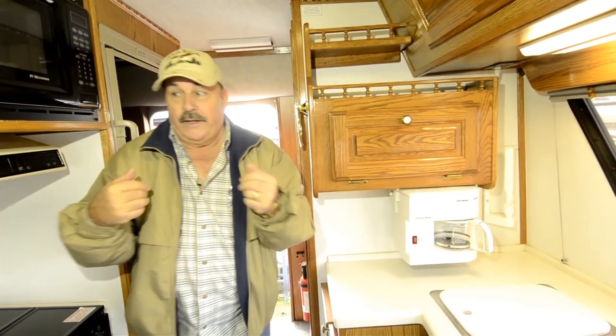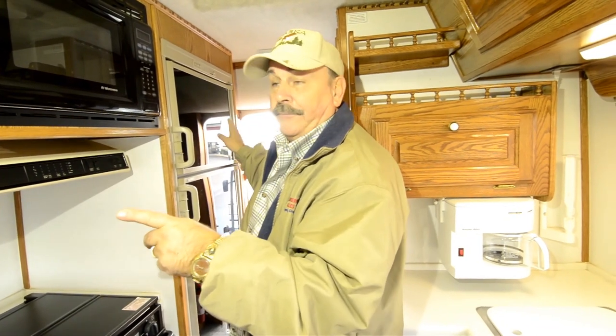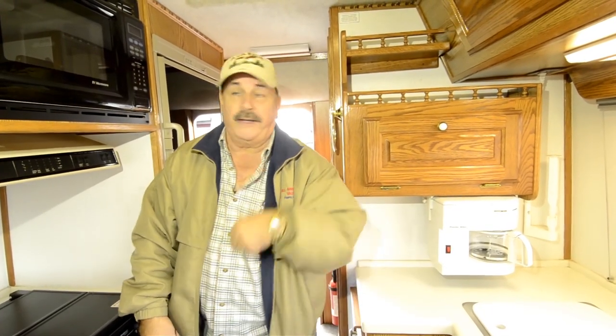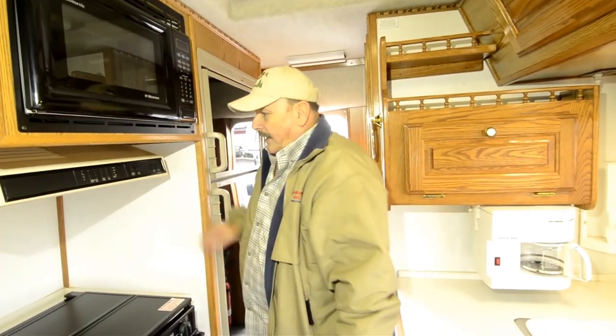And then as we come out, I'll show you, it's got a nice wardrobe on the way out on the left side, and right across from the wardrobe, it's got a nice bathroom, a shower and a bathroom, all in one. It's all beautiful fiberglass, like brand new. Microwave up here with a turntable. And this is kind of cool.